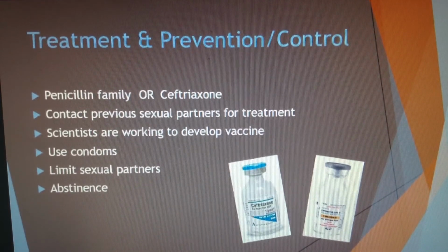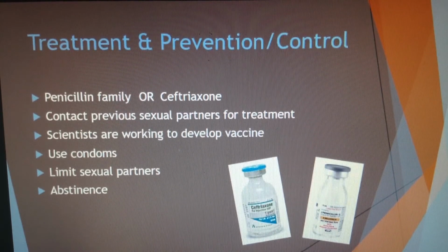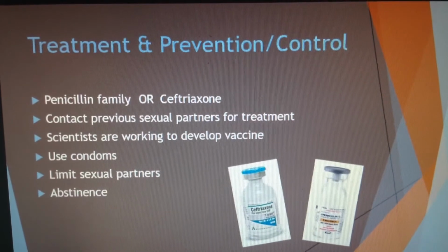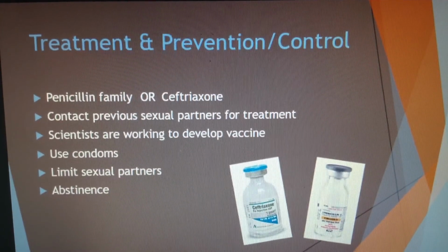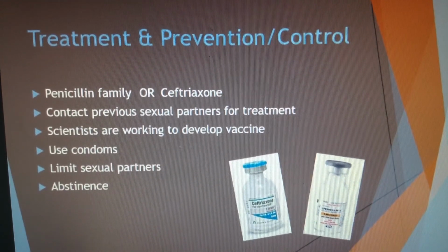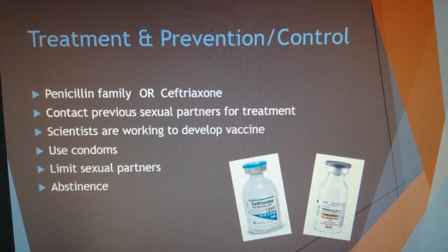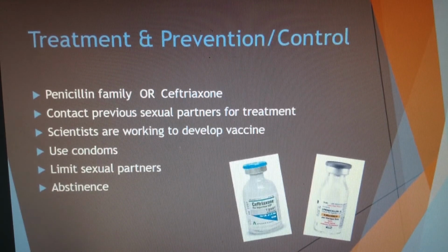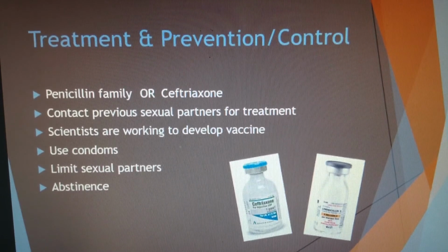Scientists are working to develop a vaccine. They haven't come up with a vaccine yet, but they are working on one. It's been an important goal in the prevention of infection for a while. Transmission of gonorrhea can be reduced by the usage of condoms during intercourse, oral and anal sex, and by limiting sexual partners. And then, of course, abstinence.